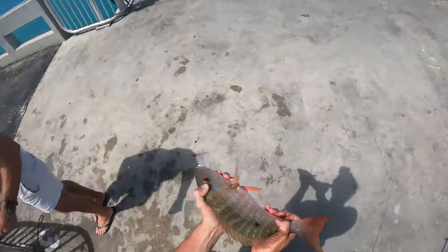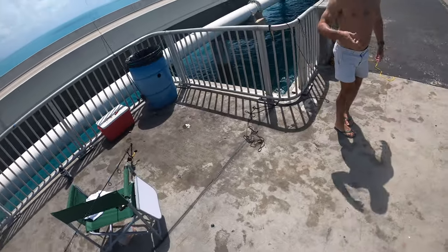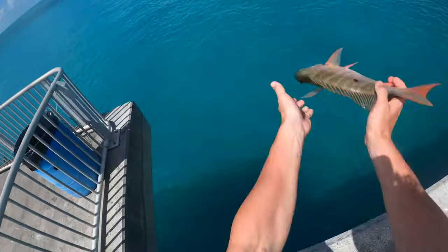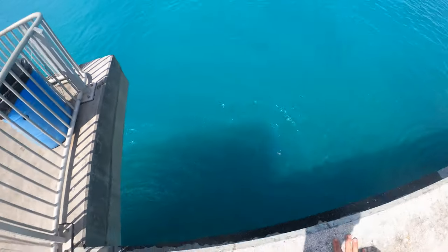Oh wow, cool. What are you using for bait? Cut Ballyhoo. Oh, okay. I ran out of shrimp, so I'm going Ballyhoo on all these rods. So I just went lots of Ballyhoo. Yeah, they're good. Send them back away from all the barracudas. Want to release them away from the cudas so it doesn't get eaten? And he made it. Yeah, buddy.